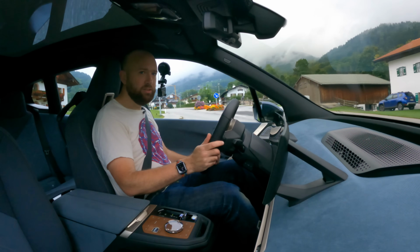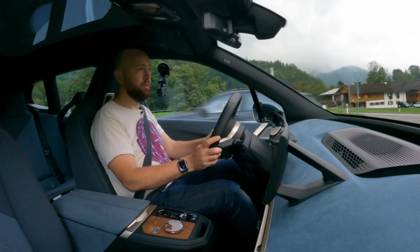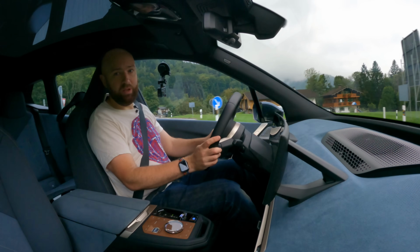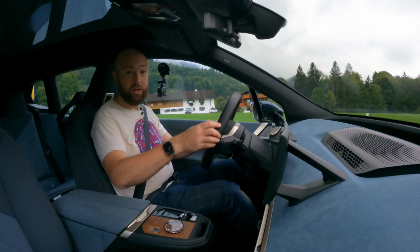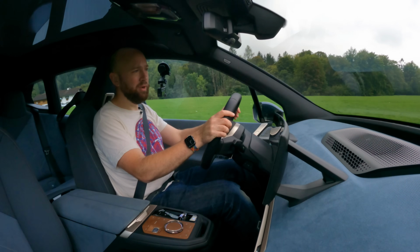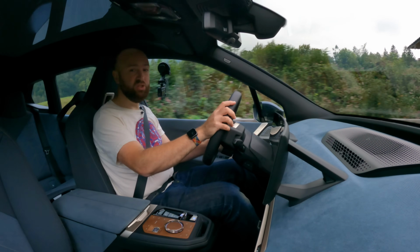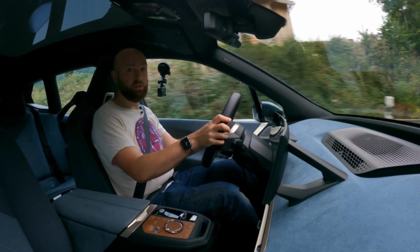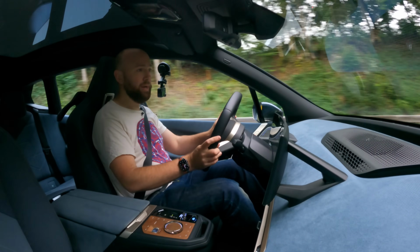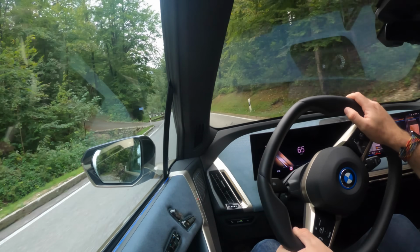Right, let's try to drive on the correct side of the road. My first impressions of this are that it's pretty comfy. Over broken tarmac, over crappy roads, that air suspension in comfort mode is pretty good. I need to take it on some more broken roads because they're annoyingly good around here to see if it does that wallowy thing that electric cars do. But initial impressions are, it's smooth, it's quiet, it is comfortable. I'm about to go on some twisty roads, so yeah, let's see how it goes down here.